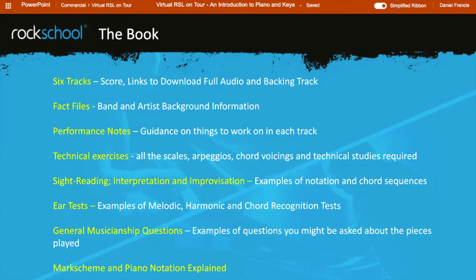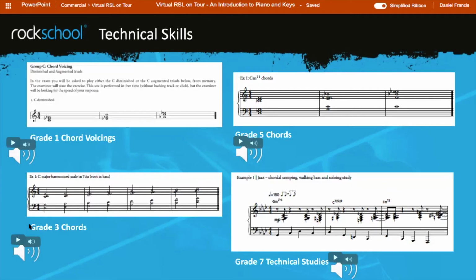Also, it's great that in there you get the mark scheme and the piano notation explained. So you can see that in the grade 5 example and the grade 8 example, there were things like glissandi, pitch bends, and so on and so forth. Those are explained in the book as well, so you don't have to.